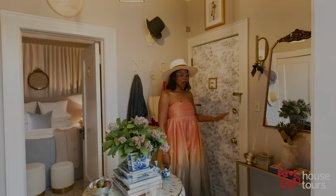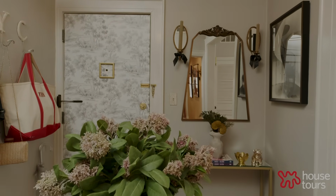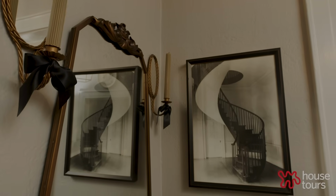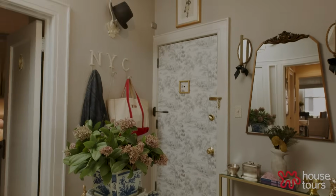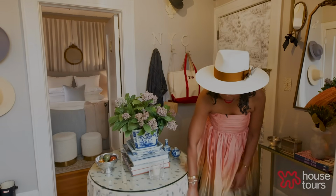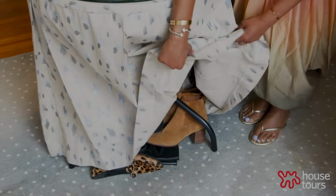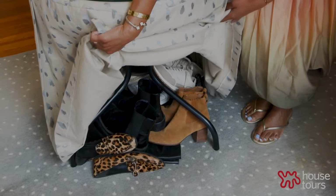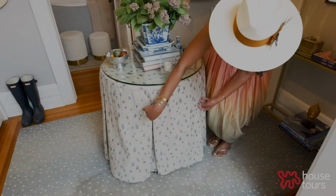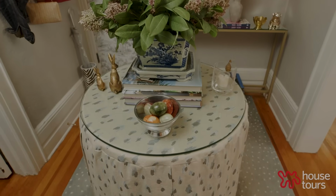With this door, I wanted to create a toile, whimsical theme that you can see carries out throughout this small entry with a table skirt. It is honestly more to house my shoes, since I don't like shoes to be seen in the entryway. So it's a little crazy. Literally it's a grab and go as I'm leaving my apartment, and then they're covered so you don't see the mess of shoes when I walk through the door.